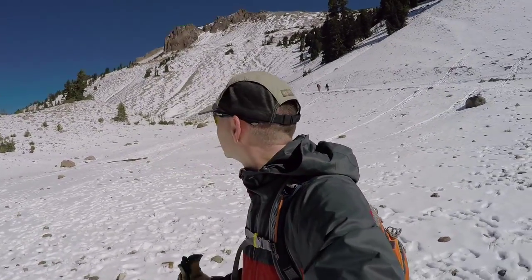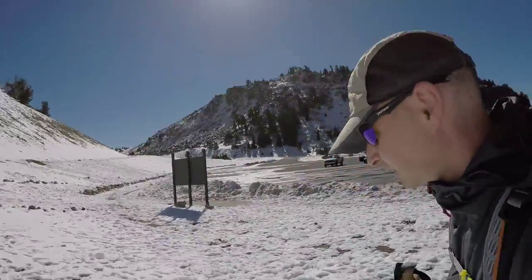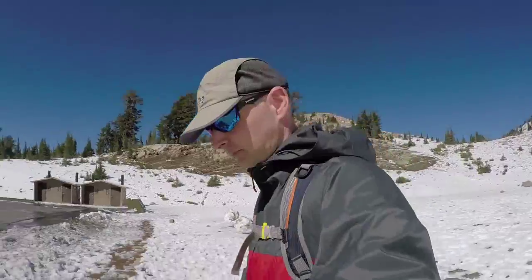And also they have the lava tubes that you walk through. If you come here and go through the lava tubes, bring a flashlight. It's very dark, but it's pretty awesome. So I'm going to hit the trailhead here and walk over and show you what it looks like.